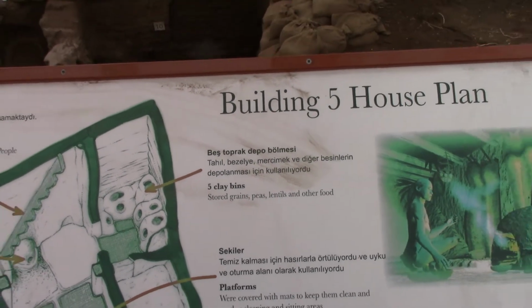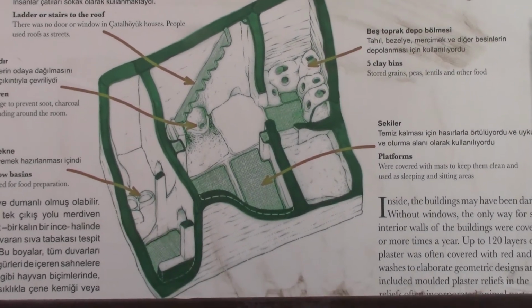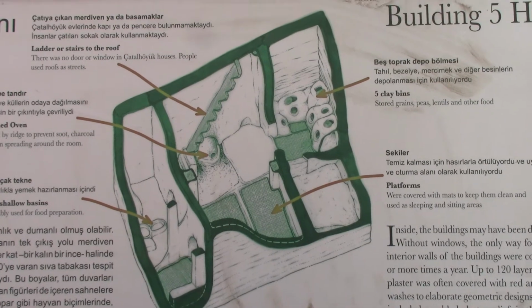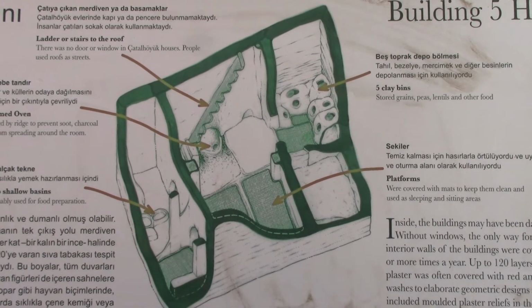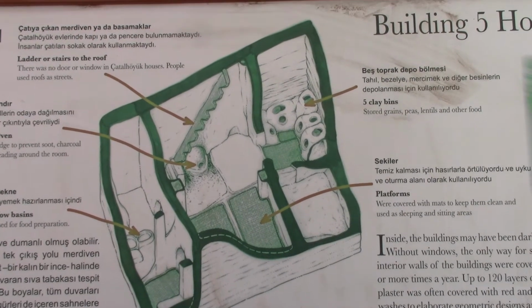Now, I'm going to show you the house plan for Building 5. So this is a diagram of all the different layers of this home.